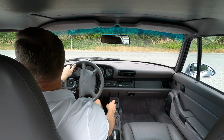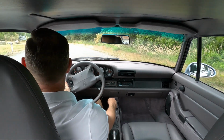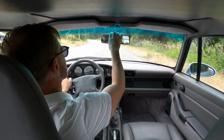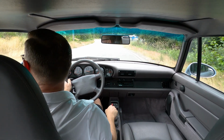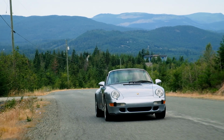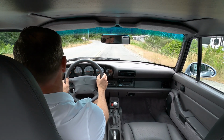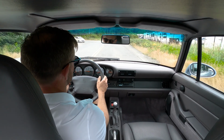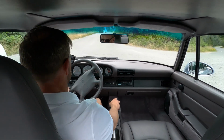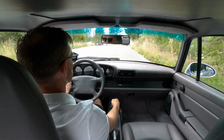Everybody, I'm Joel Friesen, and I am with Silver Arrow Cars, and this is our US-born, US spec 1996 Porsche 911 Turbo. Yes, this is a 993 Turbo. This is right up there with one of the most desirable 911 models, or generations. This is the last of the air-cooled cars. And this is a first for many aspects of the 911 Turbo.